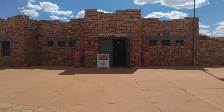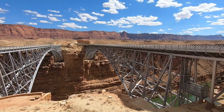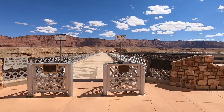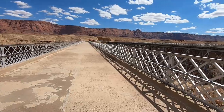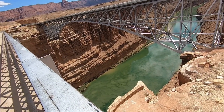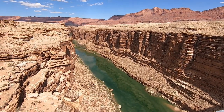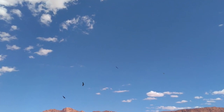Our first stop was Marble Canyon and the Navajo Bridge Interpretive Center. Yes, we're in the desert, so it was very hot, 102 degrees. On the north side is the original Navajo Bridge, completed in 1929. The new bridge to the south was completed in 1993. There's the Colorado River. Flying high above the river were some California condors.